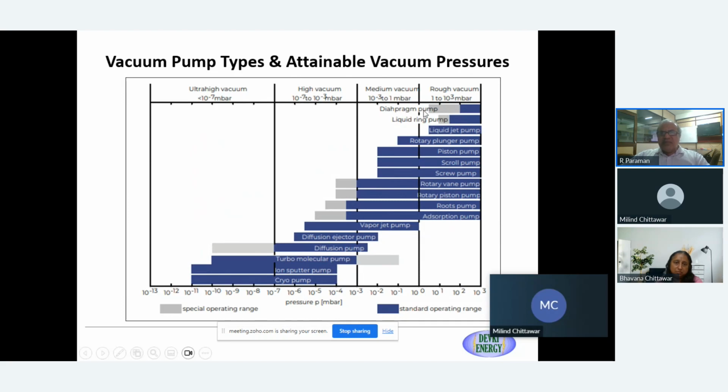These are generally used for small applications, usually in laboratories or very, very small applications, not really on a large industrial scale. Then you have the liquid ring vacuum pump, which is popularly used and is one of the workhorses in the industry. Usually it comes as a watering vacuum pump. We'll look at how it looks like and how it works a little later.